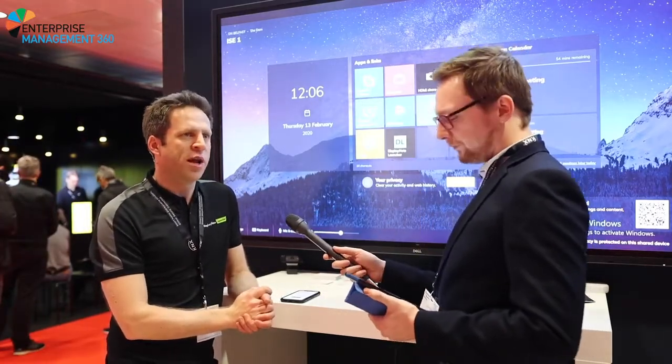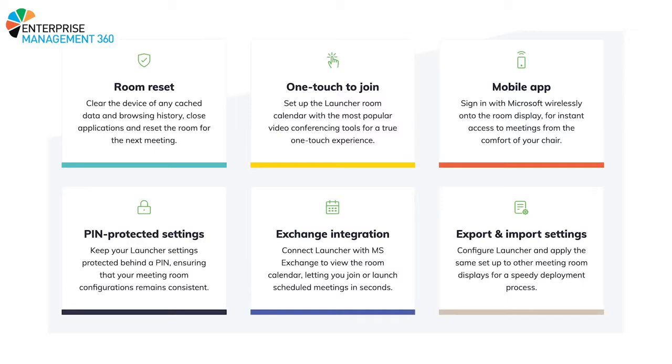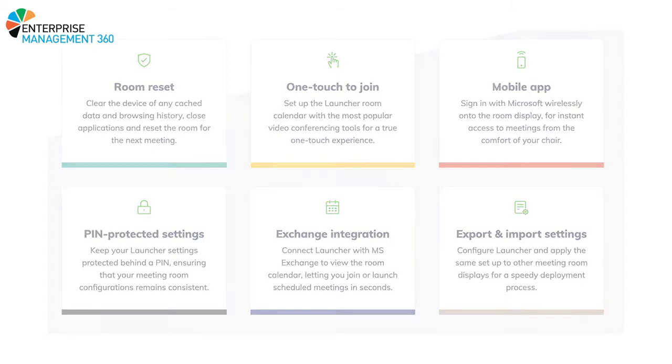So there's the simplicity vein and the personalization vein. They're almost saying, we want the me in meetings. And obviously security is not just in the meeting space, but everywhere in the world: how do I keep my stuff secure.